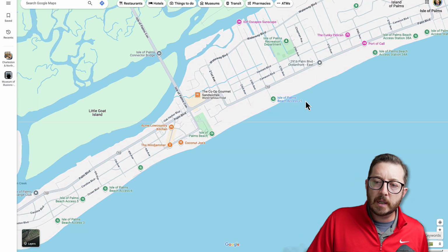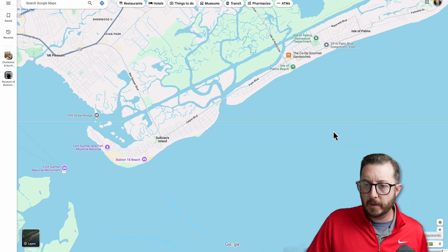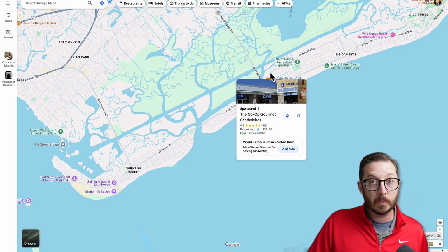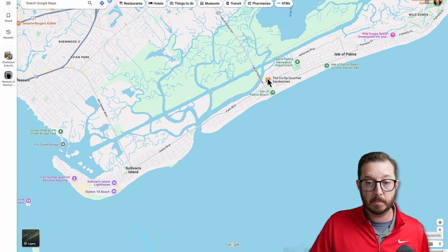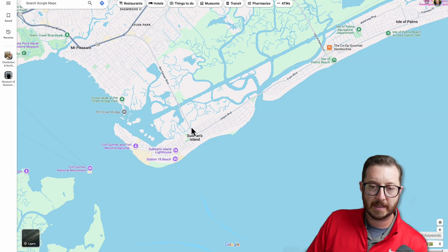So it's the largest, I believe, of the islands, and there's just kind of a lot going on. It's the only one of the 3 public beaches that has its own grocery store. So then we get over to Sullivan's Island.